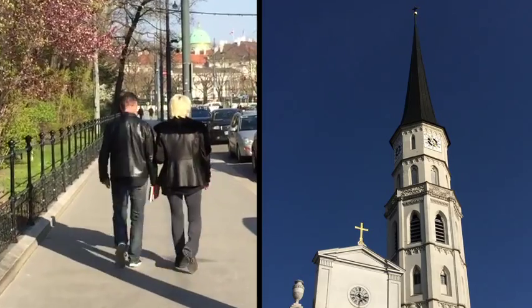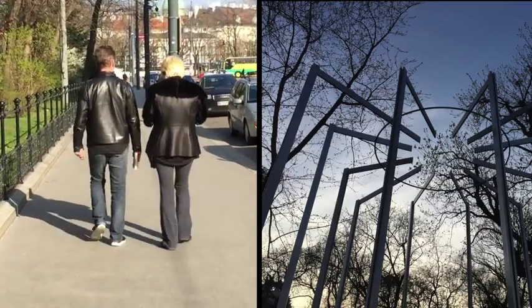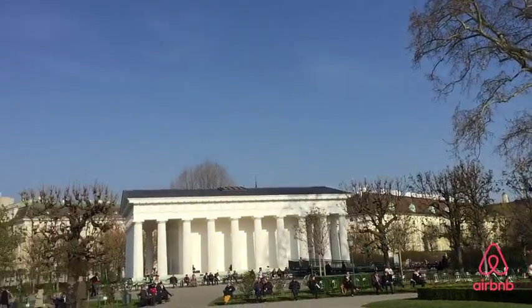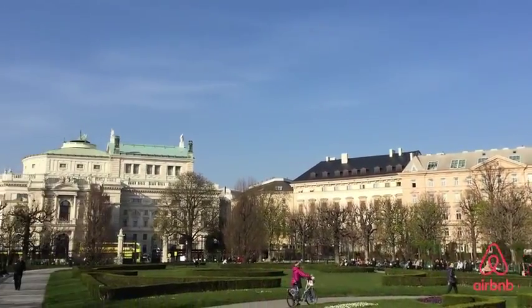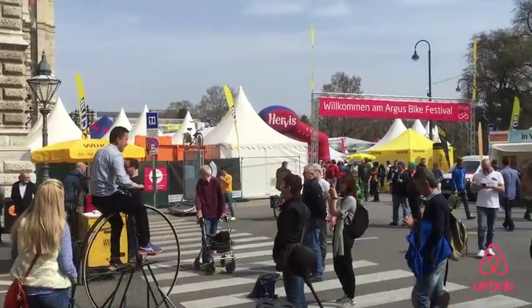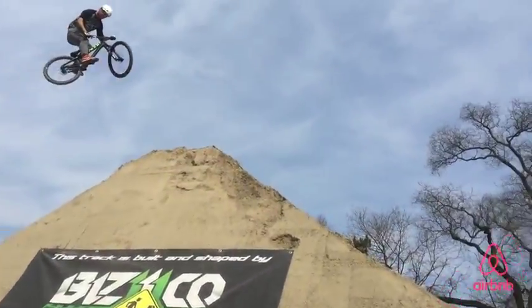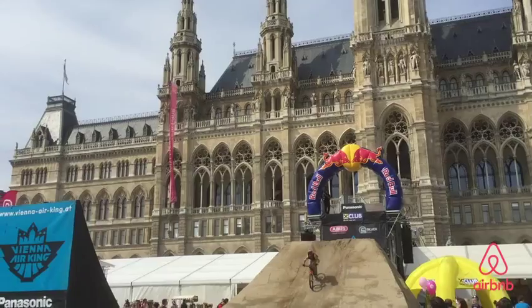On we went with our host Benno, who explained the history of the city to us in great detail. The mix of old and new architecture is truly inspiring. We walked a good mile until we reached the city park adjacent to the Hofburg, the Austrian Imperial Palace. There, the Argus Bike Festival was also going on, a stark contrast to the old facades of Vienna's glorious past.